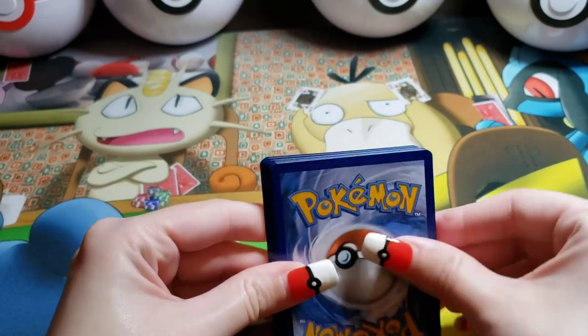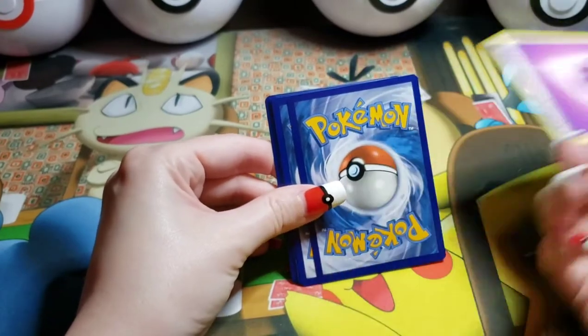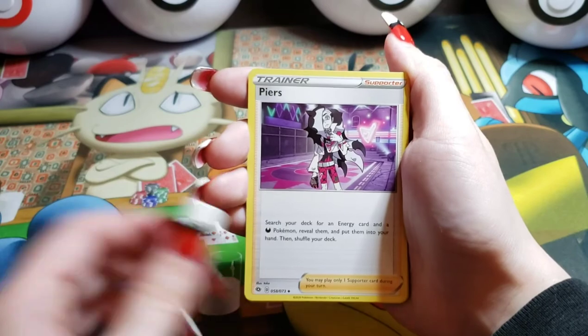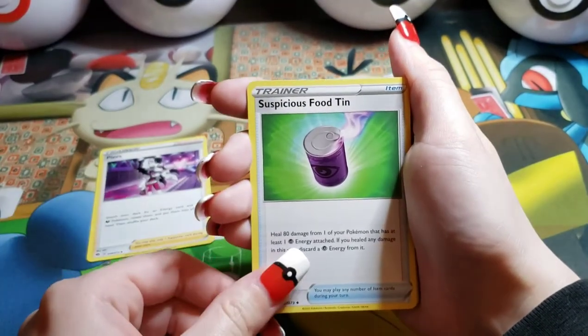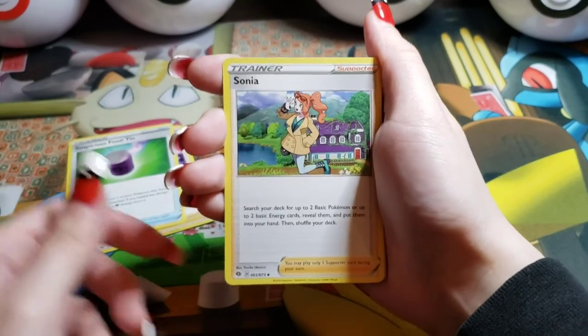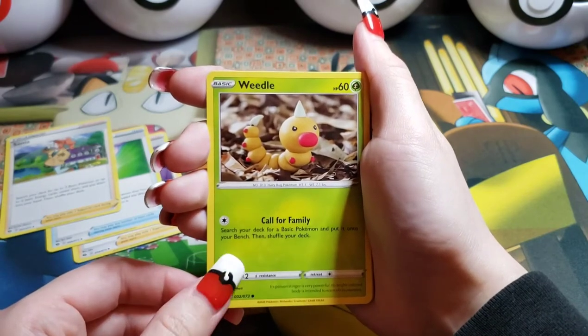This one smells brand new as well. Oh, yeah. One, two, three to the front. This is your beautiful energy card. And let's do it. We have Pierce. Mr. Pierce Boy. All right. We have Suspicious Food Tin, which was the gold card that we got in the last one. We have Sonya. Oh my god, that's Party Wiener.